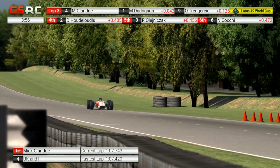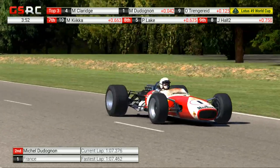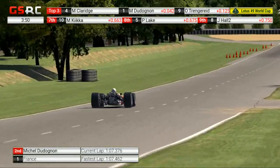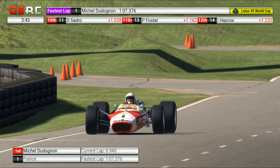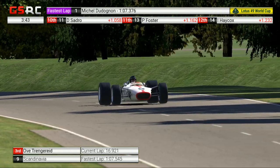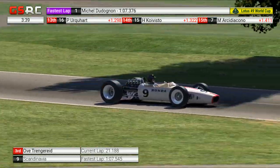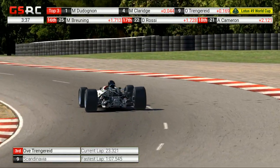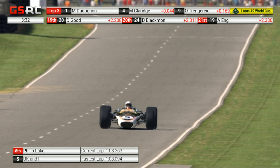Mick Claridge just put his second time in, but he does not improve. He'll be followed quickly by Dudignan. Let's see if he can topple him for the pole. And yes, he can, by just a little less than a tenth. Michel Dudignan going to be starting on the top spot, so that's going to be an interesting one today. Let's see if Michel can try and rebound after having some unfortunate incidents so far this season.